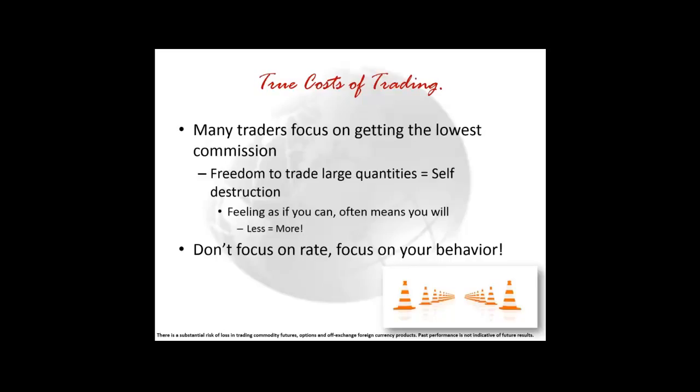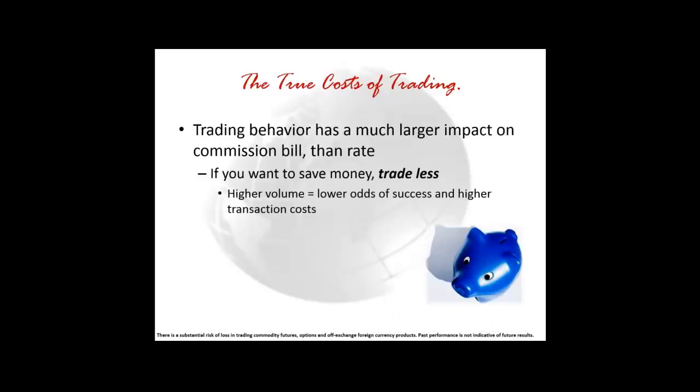Even if their commission bill is low, the market tuition that they'll be paying could be very high. And I've always found that people that tend to have a better trading performance are those that trade less. So less is usually equal to more, believe it or not. In a nutshell, what I'm trying to say is don't focus on rate, focus on your behavior, because your behavior determines how much you pay in commission far more than your rate does. If you want to save money, trade less. It's as simple as that.